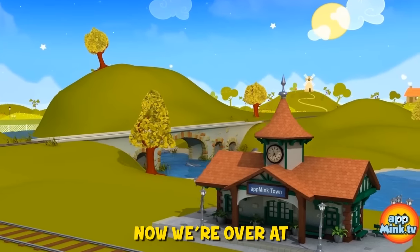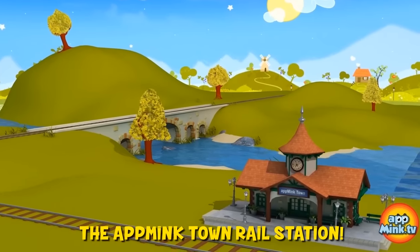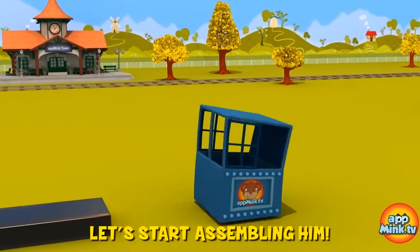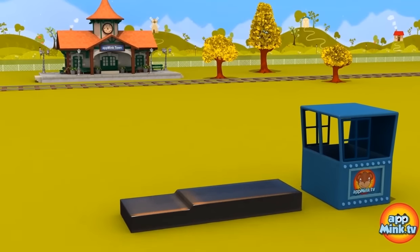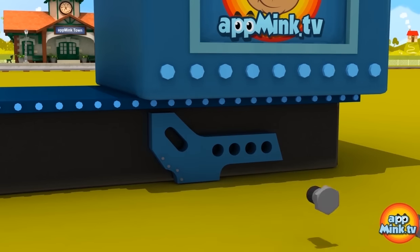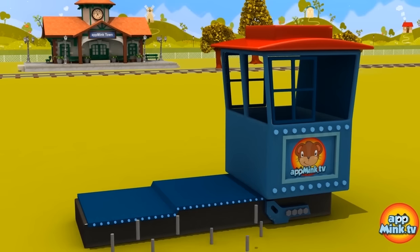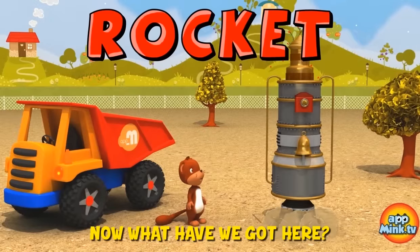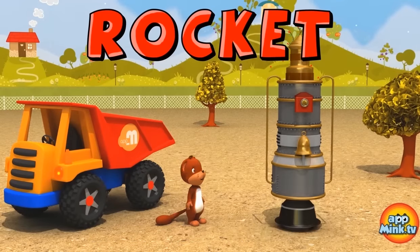Alright, now we're over at the appMink Town Railway Station. And guess what? We're going to build Mr. Train. Let's start assembling him. Now, what have we got here? Rocket. That's right!